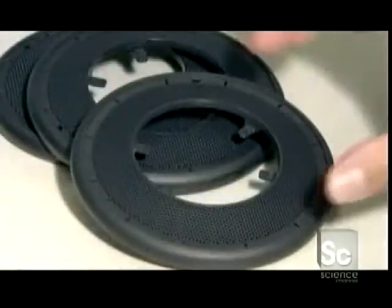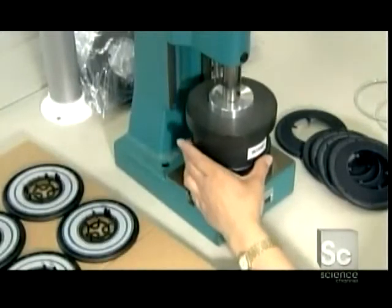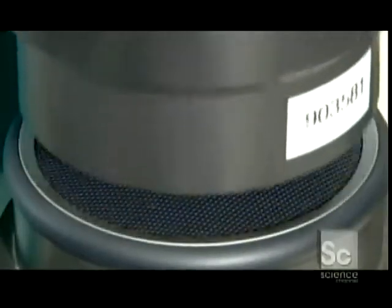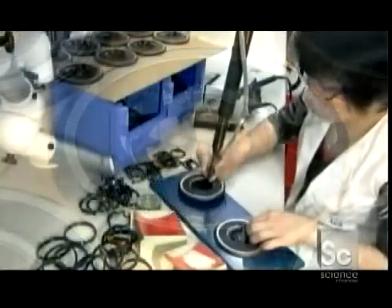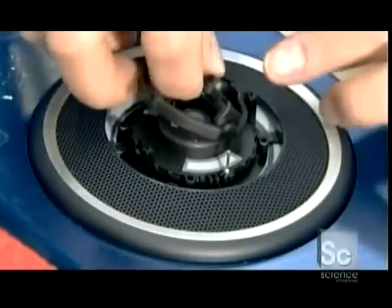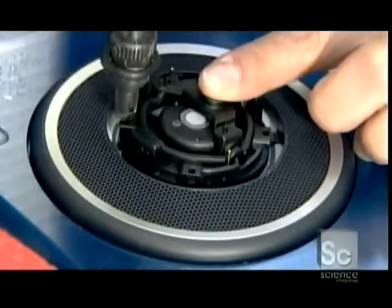Moving down the line, a technician now joins the two halves of the speaker housing. She forces the two parts together with a pneumatic tool and finishes it off with a decorative metal ring. She inserts the speaker mechanism in the center of the housing, then places plastic brackets over it for protection. She then secures the entire assembly to the housing.